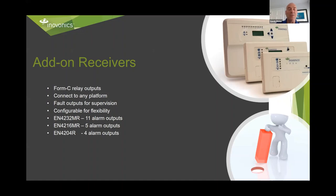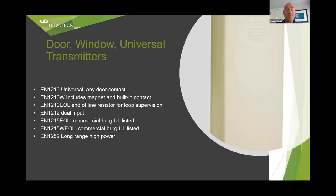The EN4232MR, EN4216MR, and the EN4204R have 11, 5, and 4 alarm outputs respectively, along with that one last trouble output, which would go into a zone, like a service call zone, so you know if there's a tamper or a low battery or a supervision alert. So those are the add-on receivers.